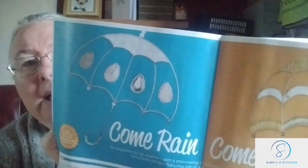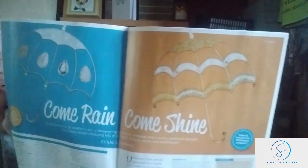But there's some other gorgeous projects in here which in time I might like to have a look at, like these beautiful gold work umbrellas. What else did I see in here? There's loads and loads of stuff in here. There aren't many projects, as it were, but there's lots of interesting stuff.